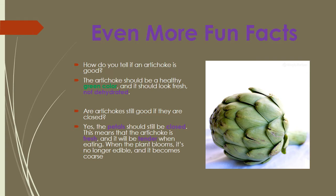How do you tell if an artichoke is good or not? The artichoke should be a healthy green color and it should look fresh, not dehydrated. Another question, are artichokes still good if they are closed? And the answer is yes. The petals should still be closed. That means that the artichoke is fresh and it will be tender when eating. When the plant blossoms, it's no longer edible and it becomes coarse.